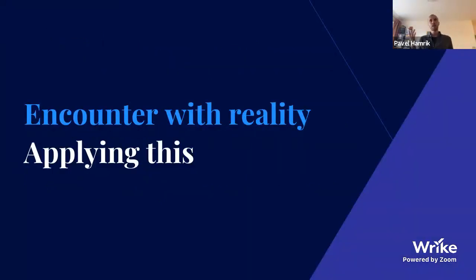So encounter with reality. In the ideal world, this is how I would conduct product discovery with all this. And so how this looked like in the case of segmentation, the initiative I'm working on in Productboard.